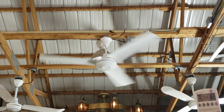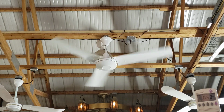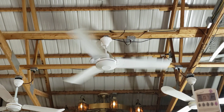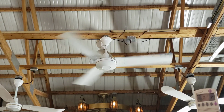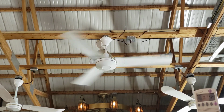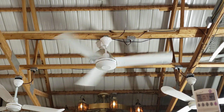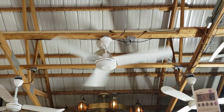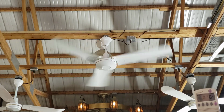17. 18. 19. And 20. Off in the distance. Crunch. And that's not even close to high. No. Not even.